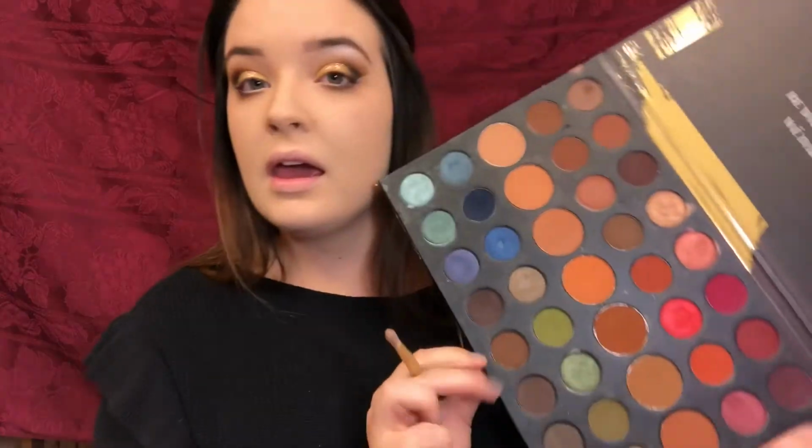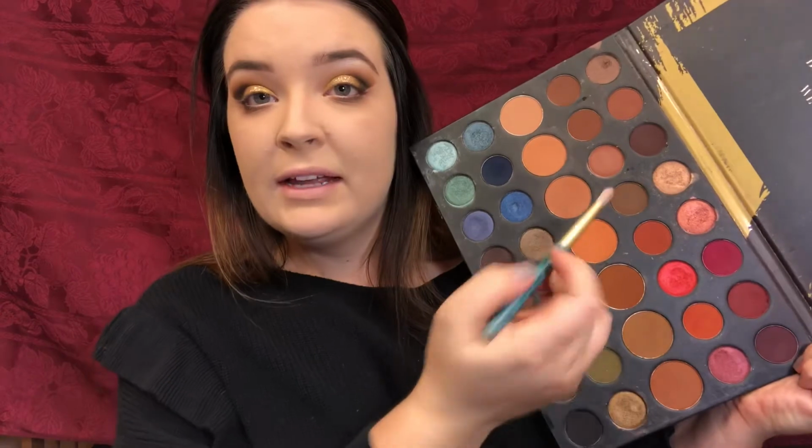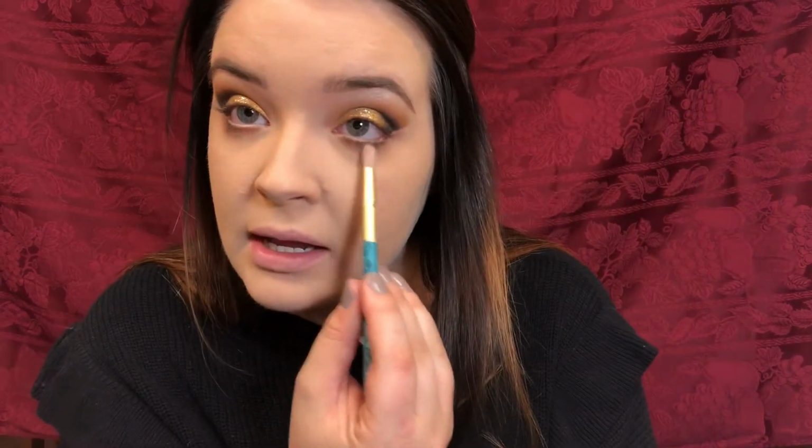I'm gonna take that deep brown that we used on the outer corner to just kind of go right underneath the eye and blend pretty far down, because I want this to be smoky. And then I'm gonna pop back into this palette and I'm gonna take this shade right here. It's like an antique-y gold, a little bit different than the other gold that I used, but I just kind of want some dimension on the bottom as well. So I'm gonna put that right in here.